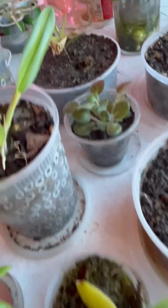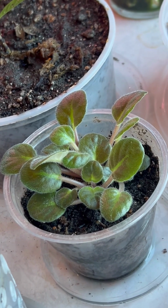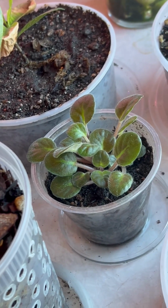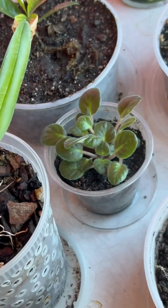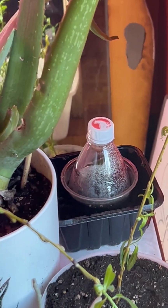So, yep, I love my African violet that I grew because one day I snapped off a leaf from the one downstairs and I decided to take care of it and it grew into another plant. That's what that is over there, another African violet.